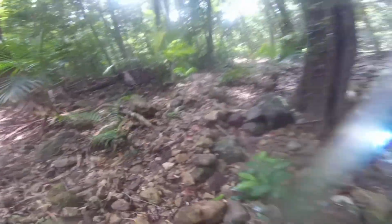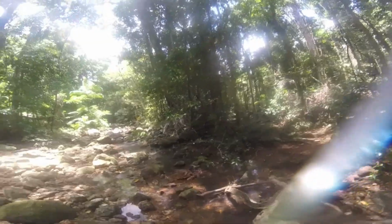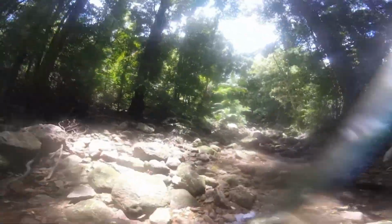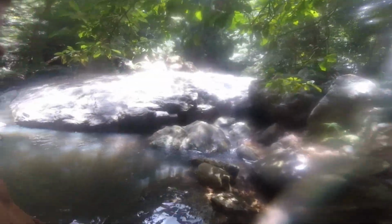Now these are the really greasy rocks, so they're the worst ones to walk on, but still pretty nice creek. There's a little feeder trib coming into this one. I saw this on the map. There's no water coming out of it, and there's no point going up it anyway. Our main one's still going good. Happy days. Alright, so we're starting to step up here.